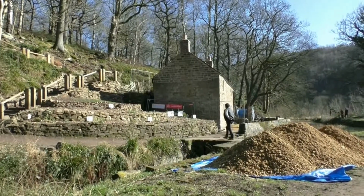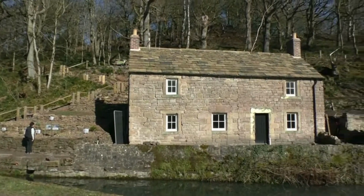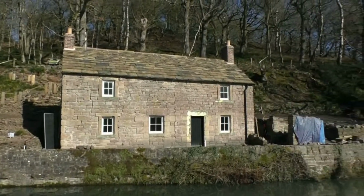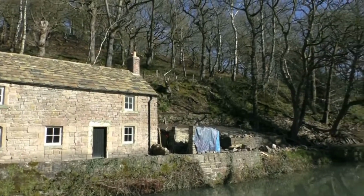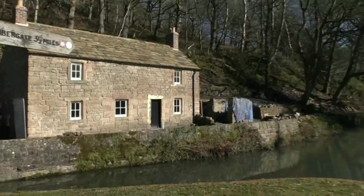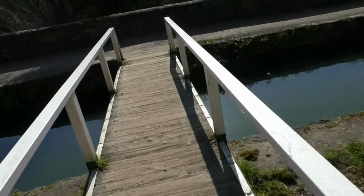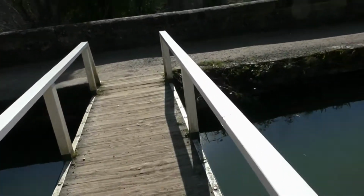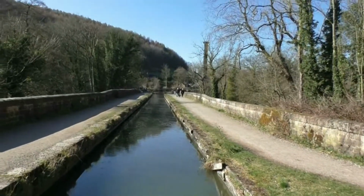Idyllic. You just want to live there. If you look back at photos of this, even 10 years ago, it was just a derelict shell. Overgrown, no roof. Now it looks absolutely amazing. Inside the cottage, little swing bridge, which is our way of crossing the Cromford Canal, looking over the aqueduct.